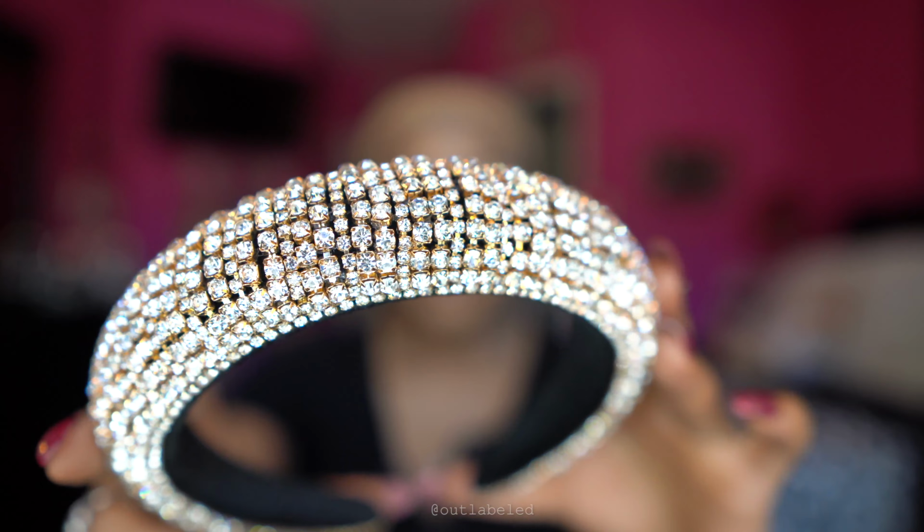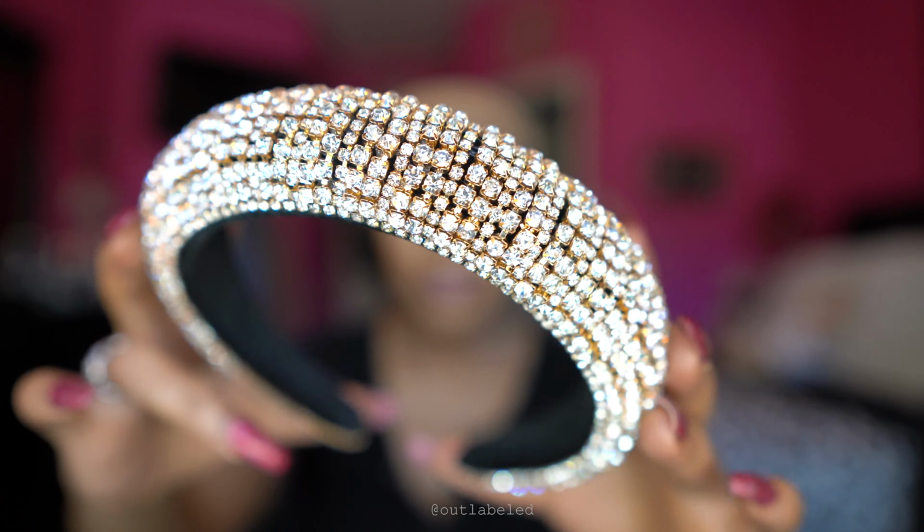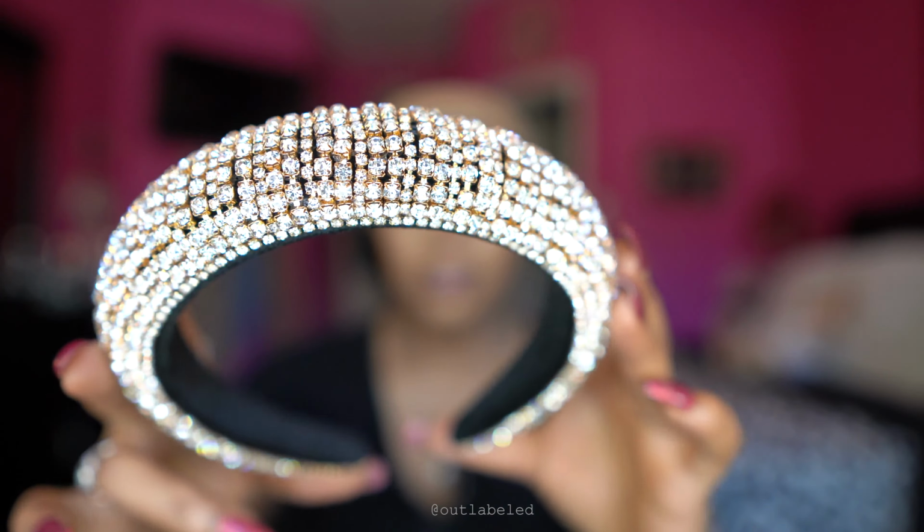So the first thing we have is this holy grail of headbands. Do y'all see this? Oh my gosh. Lord have mercy. I'm about to bust.